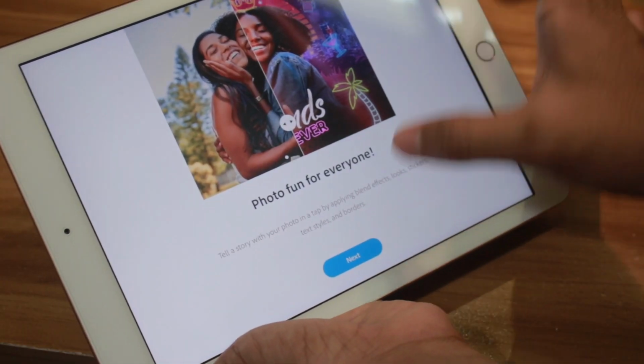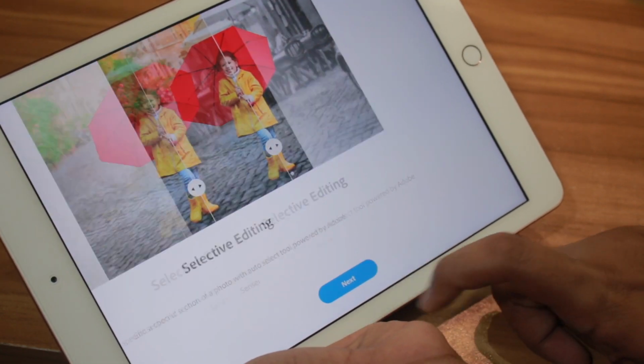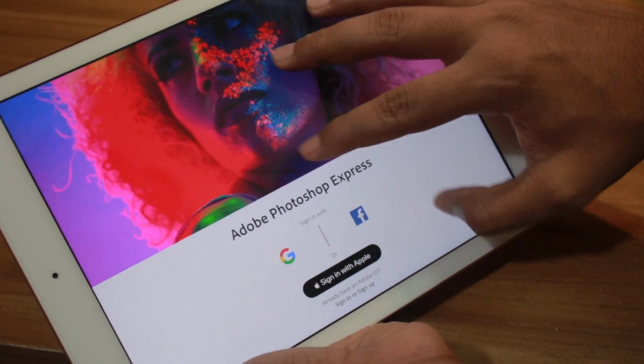So an iPad is still not a good option for those super users: user interface designers, professional video editors, professional photo editors, programmers, 3D designers, developers, and even applications like Maya and Blender. Those are still not available for the iPad. Hopefully someday we'll get those. So for super users, if you absolutely want an iPad, then you can definitely go with the iPad Pro.